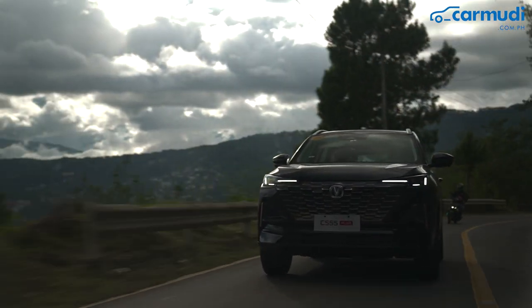So you also have your control for your voice command. So while driving, sir, if you want to open up the sunroof, open up just the sunshade, make changes with the temperature inside your cabin, hindi mo na kailangan tanggalin yung hand mo from your steering wheel. You can actually command your vehicle to open the sunshade for you, adjust the temperature of your air conditioning, call someone, and it will do it for you.